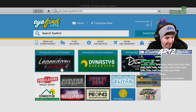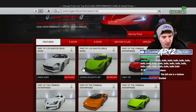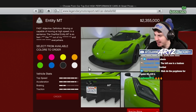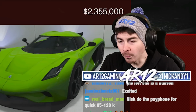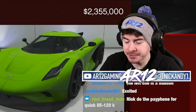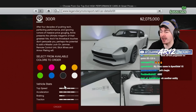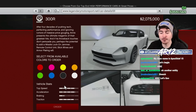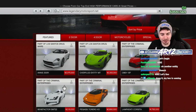Right now in GTA Online, if you go to the Legendary Motorsports, there are two brand new cars for you to check out. This is a Koenigsegg Jesko ABSOLUT, or if you are boring at parties, a Koenigsegg Jesko. And this is a Nissan 400Z. And if you are also boring at parties, the Nissan Z. So today and tomorrow, we're gonna check these things out. It should be pretty cool.